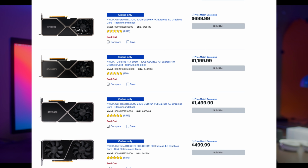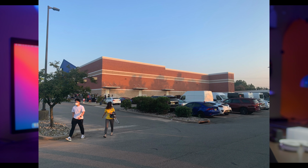So that's a massive incentive for people to line up, even sometimes for hours, even the day before, in order to get one of these GPUs. So I actually had a friend who went right in the morning. He didn't stay in line or anything like that.